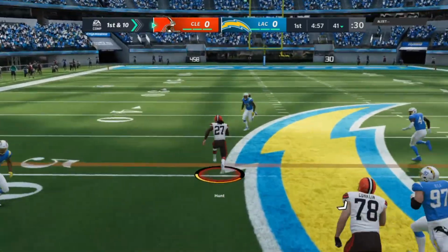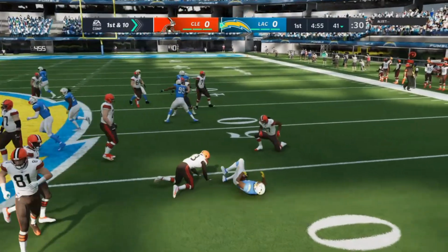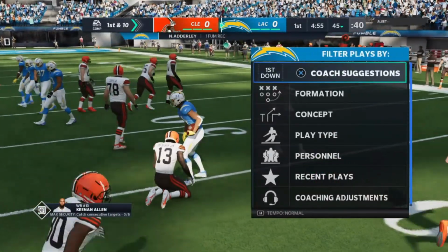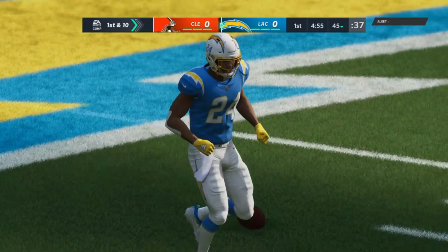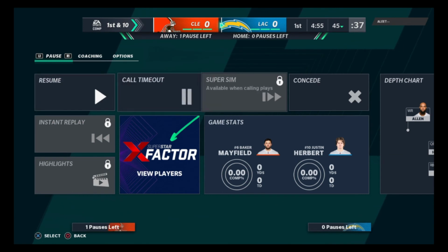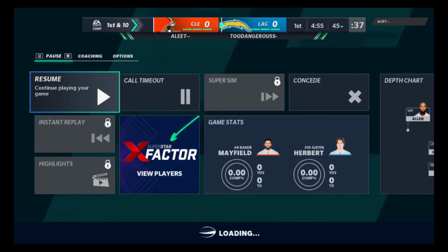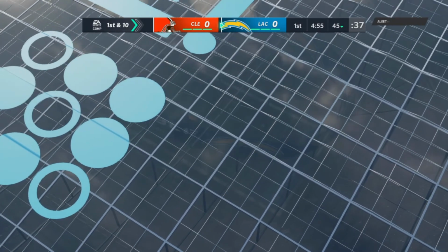Mayfield gives this one to Hunt. And his first carry, he loses the football. And picked up by the Chargers. And his crew will take over at their own 45-yard line. Well, he's going to have to shake out the cobwebs. First time he touches the football, and he drops it on the ground.